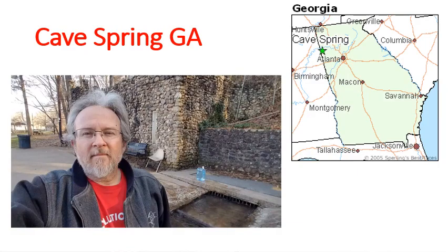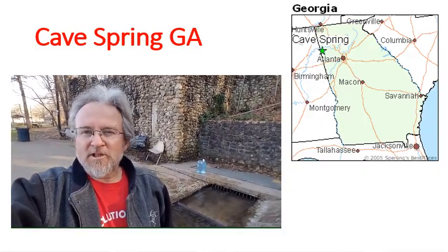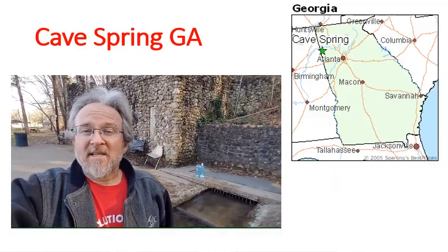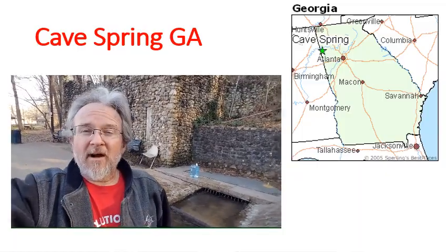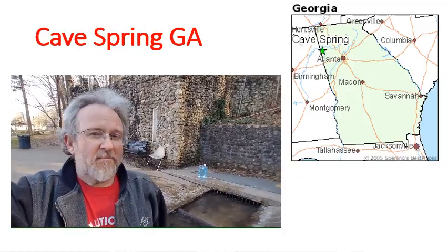The town of Cave Spring in North Georgia. So here I am in the town of Cave Spring, Georgia. As you can imagine, the town got its name because it is a place where there is a spring, water coming up naturally out of the ground, but it comes out of the ground inside of a cave, which makes it a little bit unique.